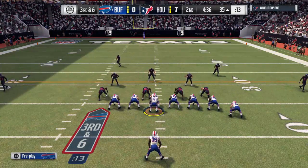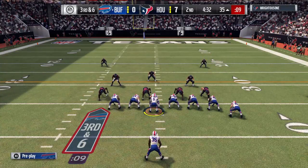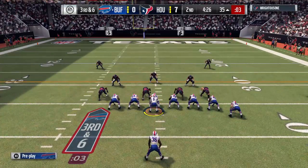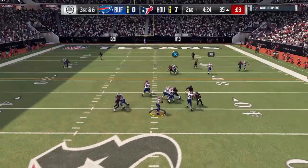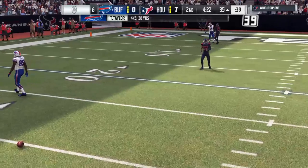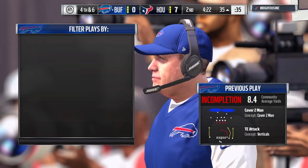Here we go. Brand 38. Time running out here on the play clock. On 3rd down, Taylor. And this is going to be incomplete. Charles Clay is tied in the intended target, and it brings up 4th down.